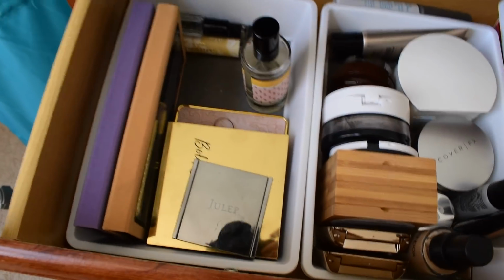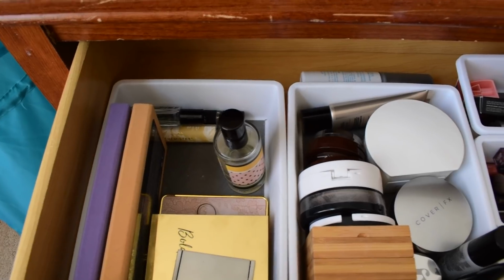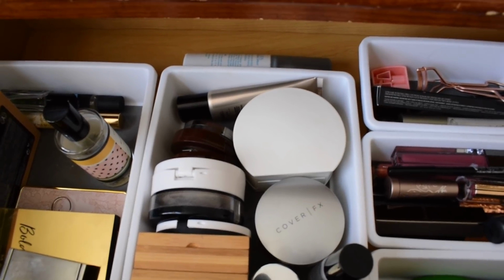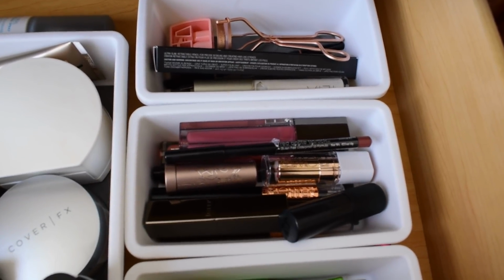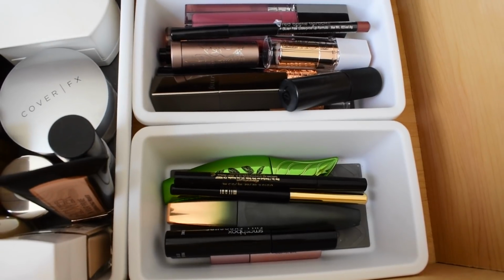So over here we have the few palettes. Hi, you can see me in there. The few palettes that I kept, the fragrances that are remaining, and here I have complexion stuff, and again you can see everything and I can easily just pick up what I need. I have brow products over here. My lip stuff, I can't see everything, but there's so little that it won't take me long to find the color I need. And then here is mascara.